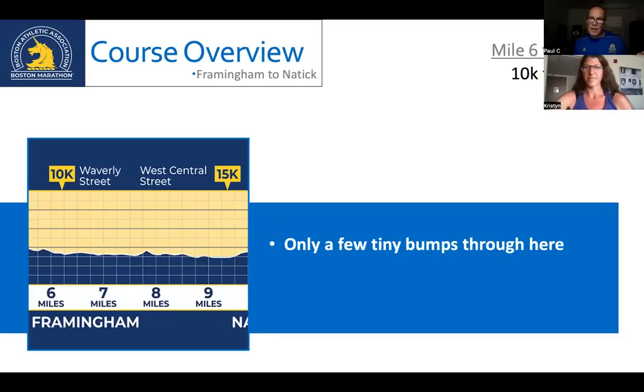We'd get over to the side and wait until there was an intersection with another street or maybe a sidewalk suddenly appeared. And we would work our way around a little bit of a crowd there. But the bottom line is we waited until it opened up after about 4 to 5 miles, and definitely by Framingham, at the 10K mark, we waited until there.